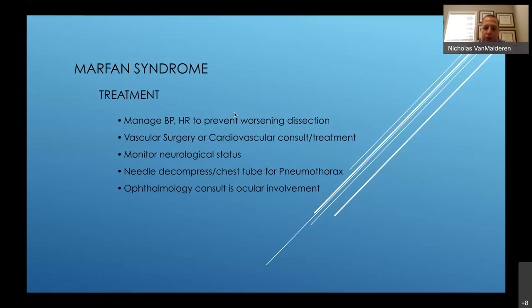You've got to monitor the neurological status because with the aortic dissection, dissections can even go into the carotid arteries, vertebral arteries, that sort of thing. And this can lead to clots that form and propagate up to the brain, causing stroke-like symptoms. So sometimes these people that present with neurological symptoms and chest pain, you have to think about aortic dissection and ultimately Marfan's as the root cause.